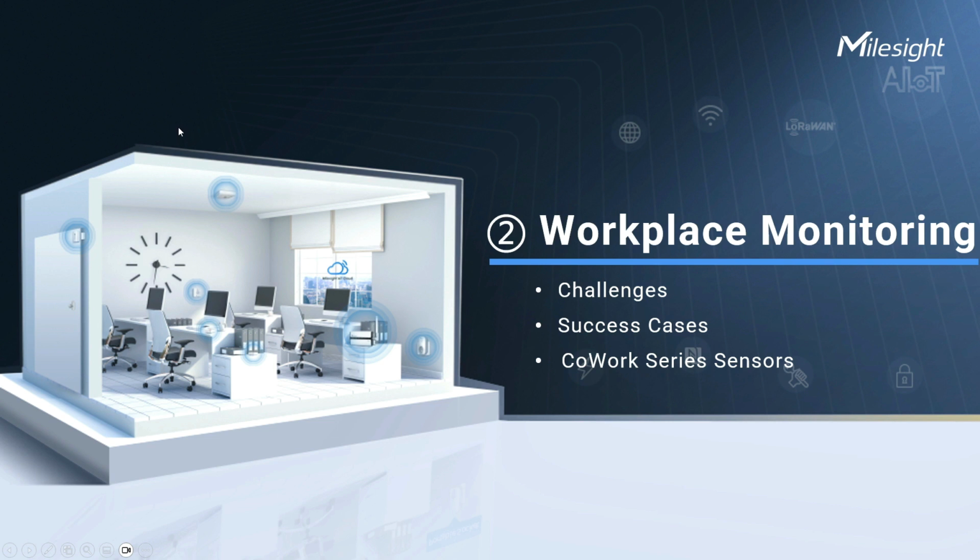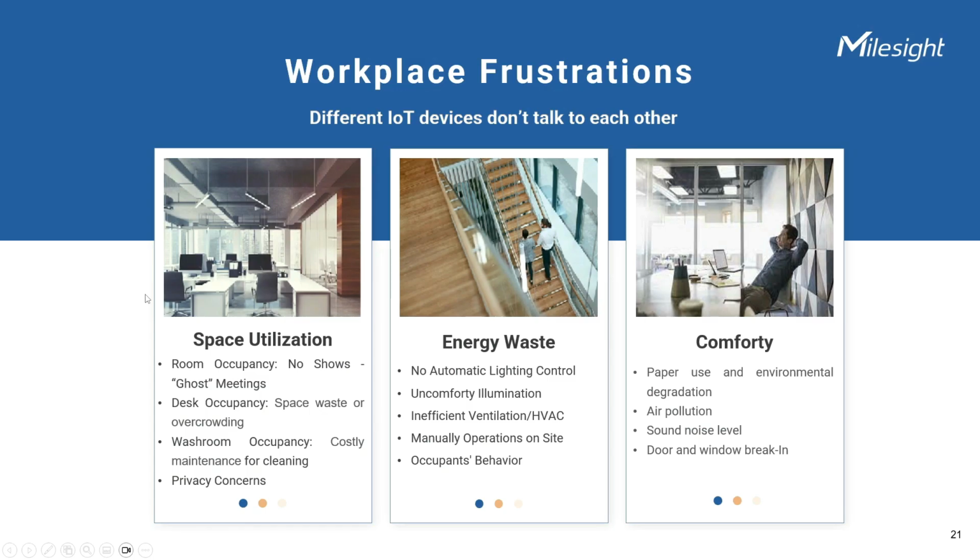Next, I'd like to introduce the CoWork solution that's specially designed to meet the challenges in the office place. It almost covers every possible concern to common problems in an office. We're going to run through a few of the most common office and workplace frustrations.